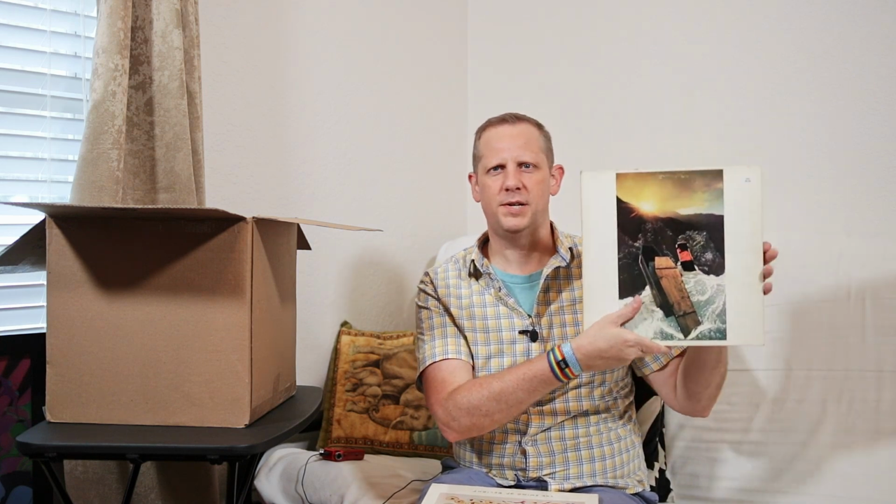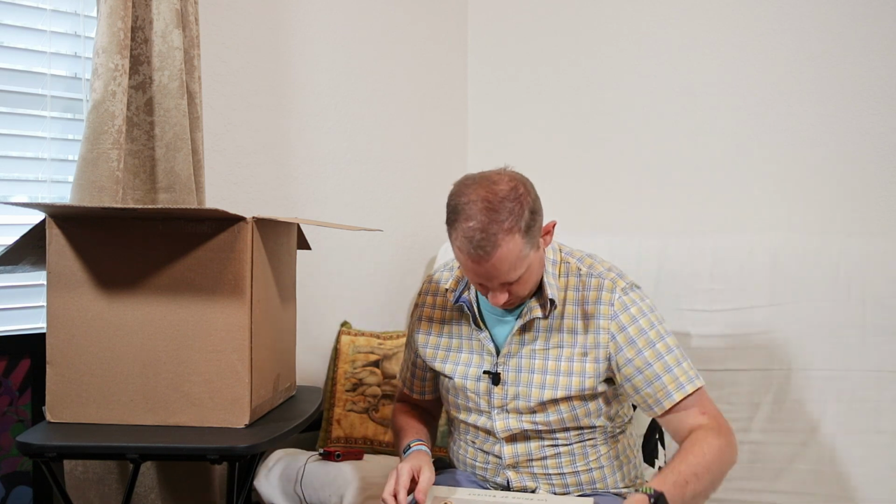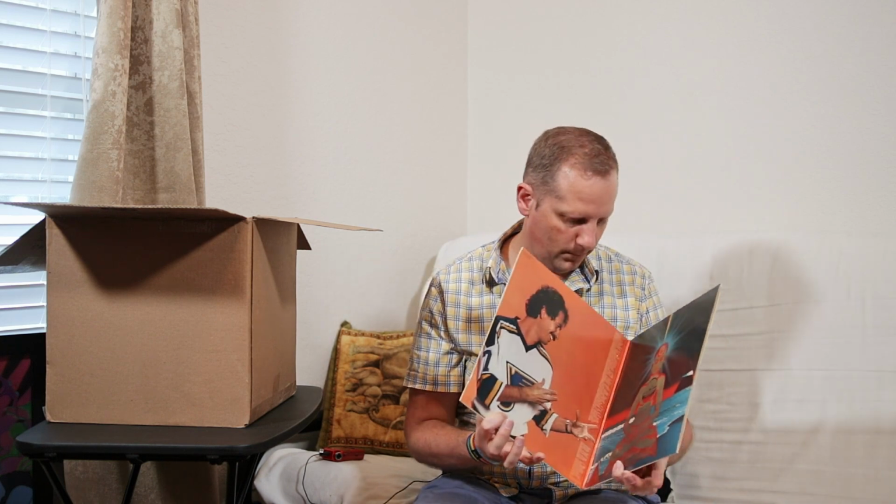Next up, we got Iron Butterfly with Metamorphosis. Kind of an odd album cover on this one. I do like Iron Butterfly, so I look forward to digging into that at some point. Next up, we got a Carlos Santana album here with The Swing of Delight. Pretty neat gatefold on that one.